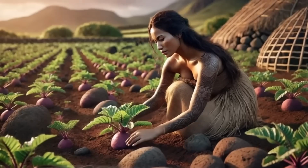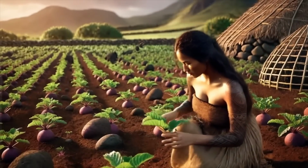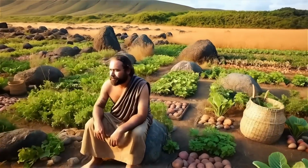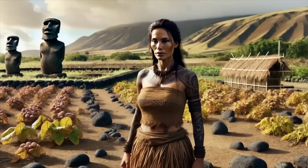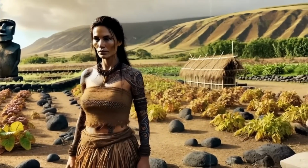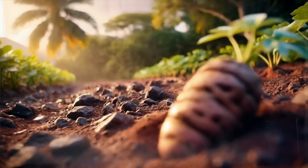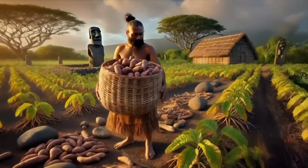They spread rocks of different sizes over the soil and planted crops like sweet potatoes and taro between the rocks. The rocks protected the plants from harsh winds and salty air and helped regulate the soil's temperature. They also slowly released minerals into the soil, so it became healthier for growing food. Some islanders still use these gardens, although they don't produce a lot of food.